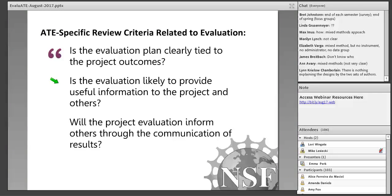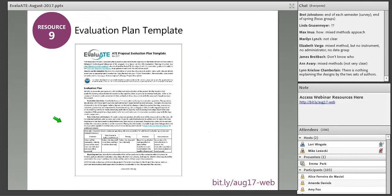Now, the ATE program, as I mentioned, has several additional review criteria in addition to the general ones that apply to the NSF program, and three of them are about evaluation. So you want to make sure that your evaluation really is well aligned with your project outcomes, and that it's going to produce and share useful information, and that those results will be disseminated. To help you see how this all goes together in an evaluation plan in your proposal, we've created a proposal evaluation plan template, which isn't just a fill-in-the-blank kind of thing. It's just guidance to help you understand how to organize all these pieces and present the information in the small space that you have.